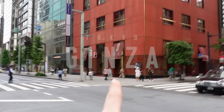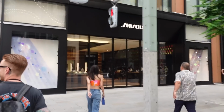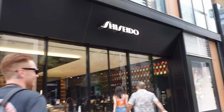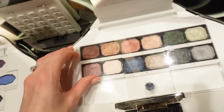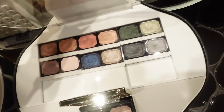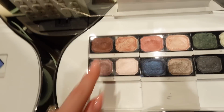So this is a Shiseido parlour. So it's like a Shiseido cafe bar. And over here is a Shiseido store and a concept store. Now, this is kind of cool. So yeah, they've got all the different little Clé de Peau eyeshadows in here. So they come as like little duos. Love, love, love.